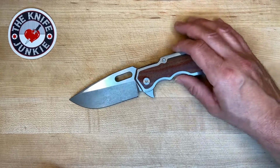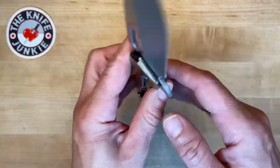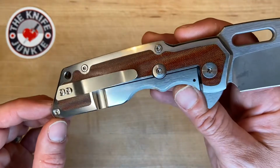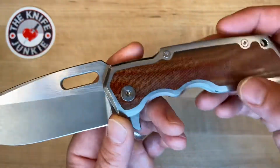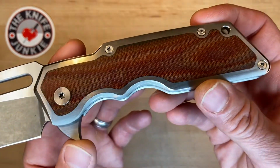And I've been wanting an Attention to Detail Mercantile Douglas Esposito made folder. This is a Mark 1. For a long time, well, for as long as he's been making them, which hasn't been that long, a couple of years now. And he posted this on Instagram about a month ago, and I haven't stopped drooling ever since.